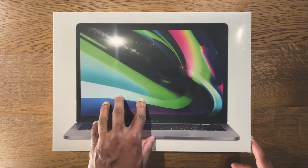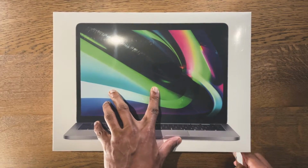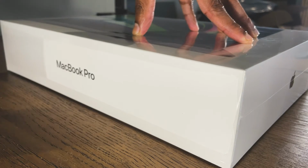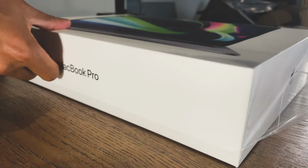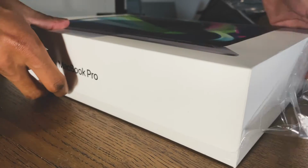Straight off the bat, the one thing that strikes me when seeing this laptop is how thin it is for the power that it's capable of delivering. The overall size and weight is outstanding, and as per usual, the design is sleek.